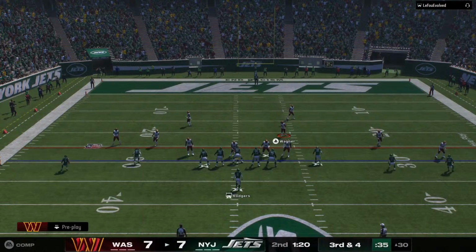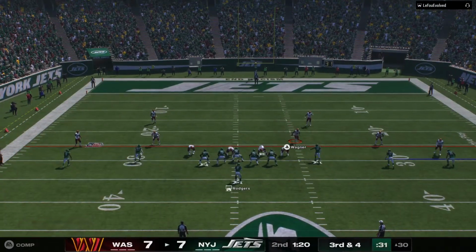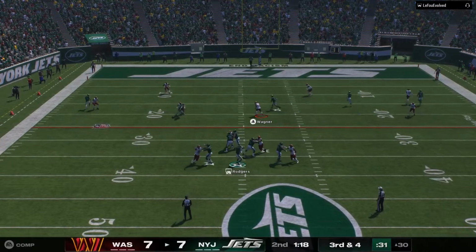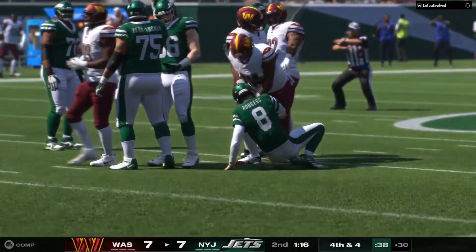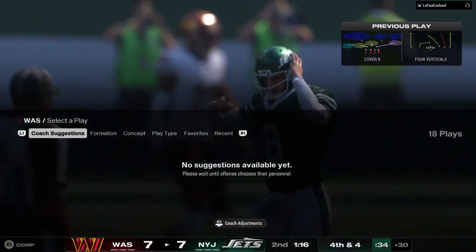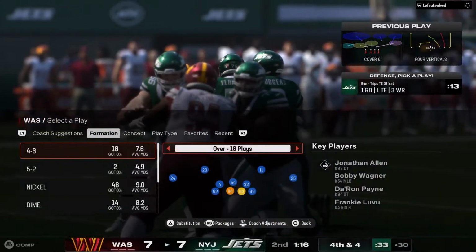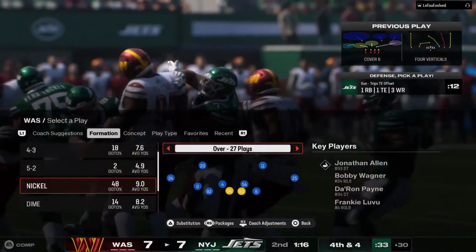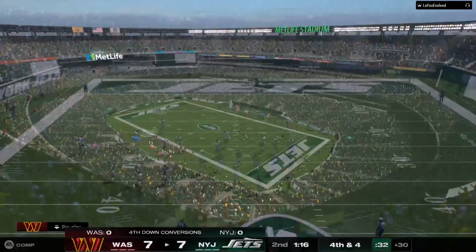Now they face a 3rd down and 4 after that incompletion on 2nd down. To throw is Rodgers. And he'll be hit as he releases it, and that'll fall incomplete. Like what I see so far out of this defense because they've been showing their best coverages on 3rd down. So far, only allowed 1 conversion on a handful of attempts. One area of their game plan that they've executed to perfection.